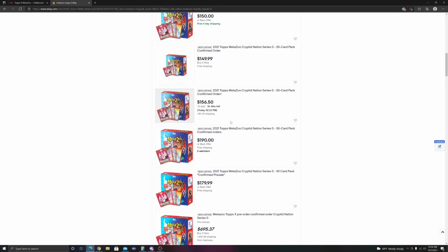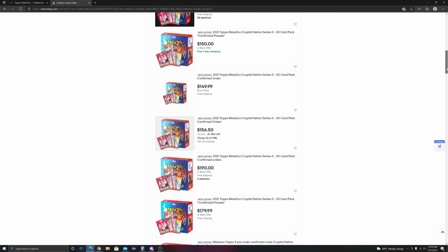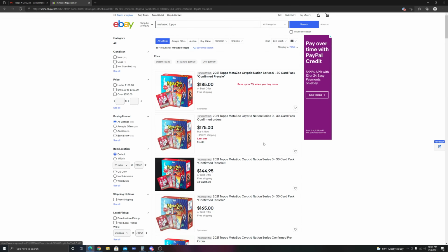So what I'm hoping is that once these actually start getting delivered to people, the prices stay about the same. Maybe they go down a little. Who knows? These were limited to 50,000 boxes, which is the same amount of Nightfall booster boxes that have been made. So hopefully I don't pay more than double MSRP for it.